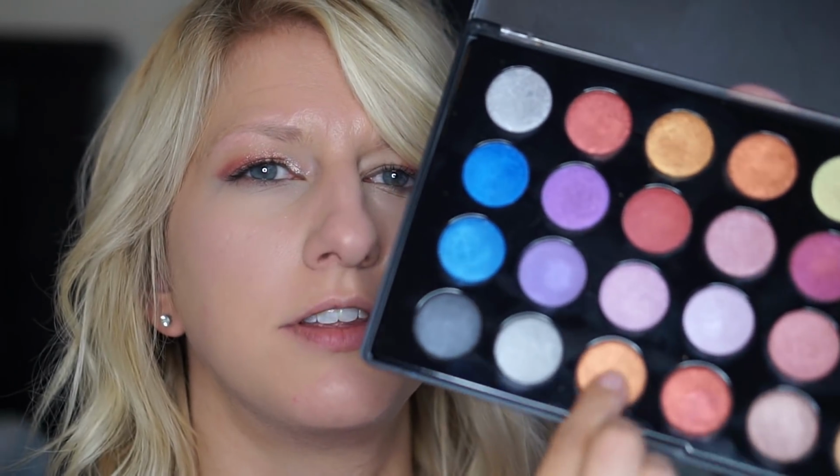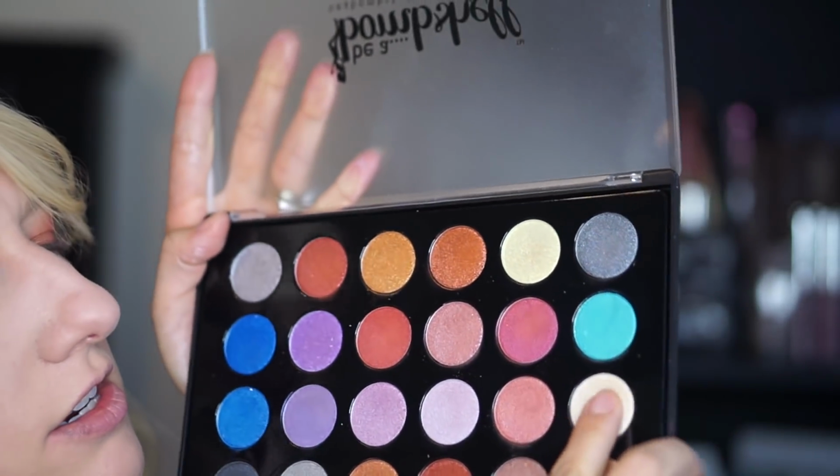Next, I'm going to go into this golden shade right here. This one is a nice creamy one, and go over the center. And then I'm going to finish off with this light shade right here. Definitely is not as chunky, but I still think you can get some nice brightness out of it. It's a little more on the silver side.